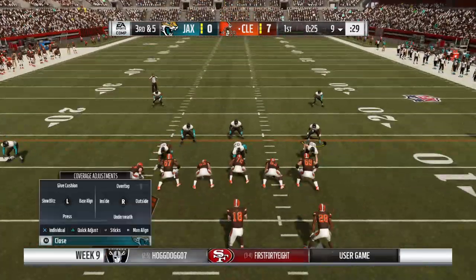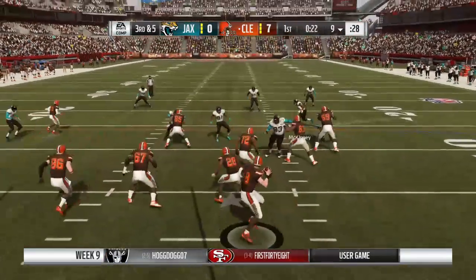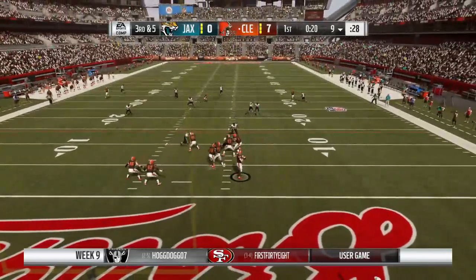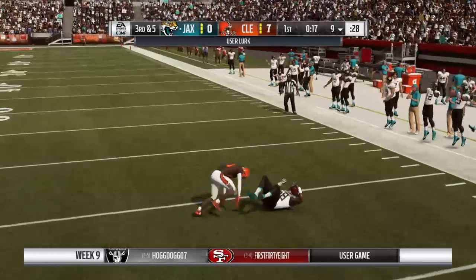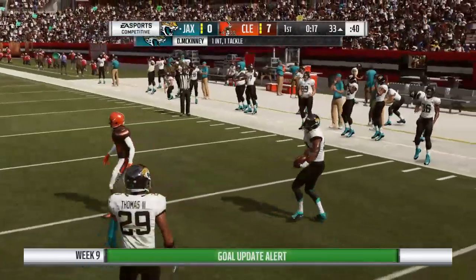Hurry up, here we go. Green, 39. On play action, they'll throw. Is this intercepted? It is. It's intercepted. Picked off at the 33.